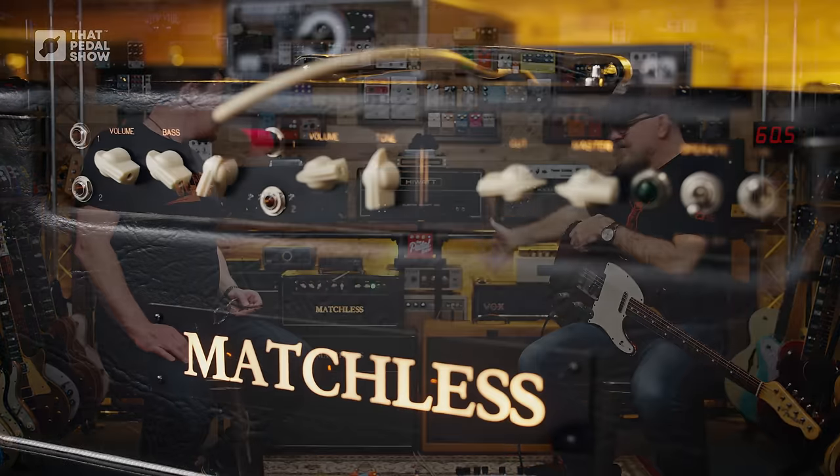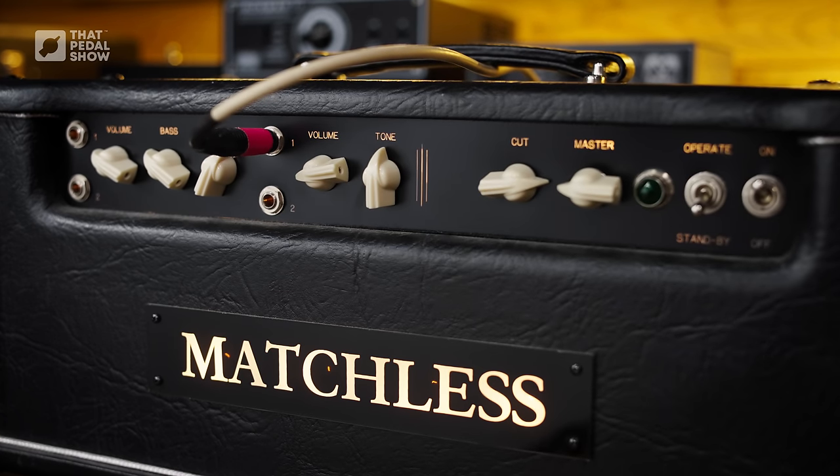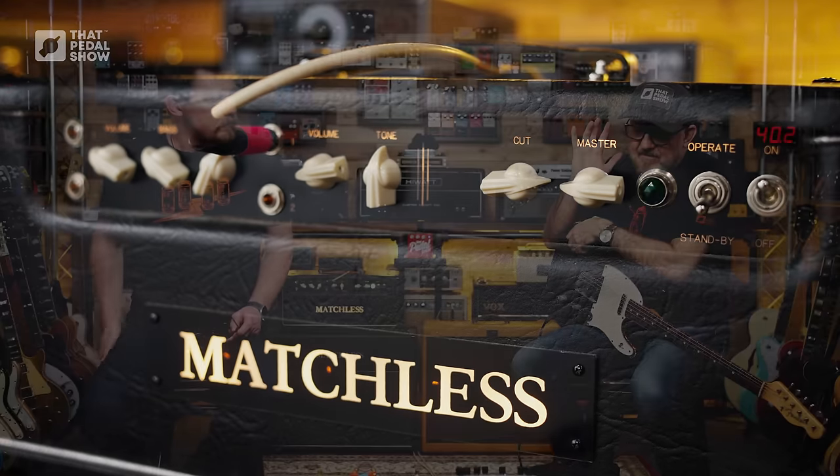And the Matchless, my forever amp. I just love that thing. So I've got those two amps, and I'm running in stereo. Stereo wet-dry. It's all there.